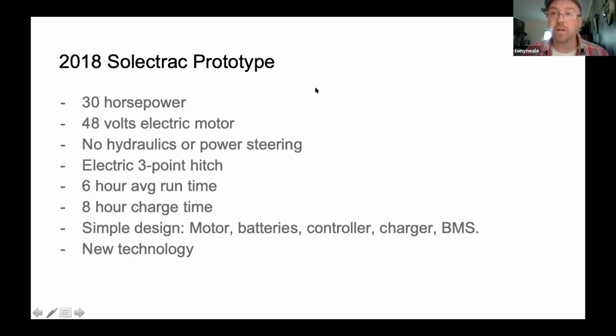If electric tractors are going to replace diesel tractors, they have to work and be just as good, if not better, in every single capacity. And so the 3-point hitch not being hydraulic, the bucket, mine doesn't have a bucket, but some do, working on electric motors, not as quick and they're not as good as hydraulics.